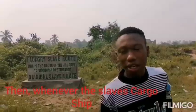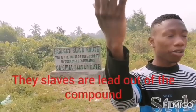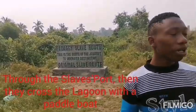Whenever the slave cargo ship has arrived and they are ready to transport the slaves to the master's country, they lead them out from the compound through the slave port, and then they cross the lagoon with a paddle boat. So, a paddle boat? Yes.